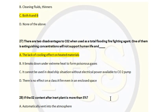Question number 27. There are two disadvantages to using CO2 in the total flooding system. One of them is that the CO2 concentration will not support human life. Option A, the lack of cooling effect. Option B, breakdown under extreme heat to form poisonous gases. Option C, cannot be used in an emergency without electrical power available to the CO2 pump. Option D, there is no effect on a dark display even in enclosed space. The right answer is the lack of cooling effect. So CO2 displaces oxygen in the area, removing the air from the atmosphere. The second one is a bad cooling effect.